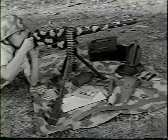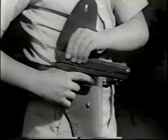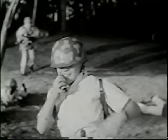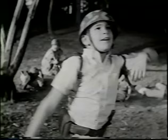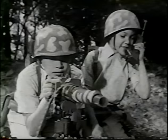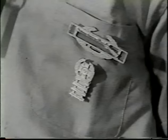Just look at all the things you get. There's a battle map and direction-finding compass. A cap-shooting automatic with gun belt and holster. A helmet, a canteen, complete mess kit and poncho. You get a cap-firing Gung-ho hand grenade. Gung-ho! And look here. This flashing battery-powered machine gun with moving ammo belt shoots rapid-fire bullets. There's a real-looking walkie-talkie, too. And a field pack. You get non-com stripes, medals and battle ribbons, even dog tags.